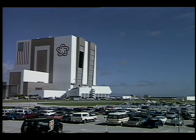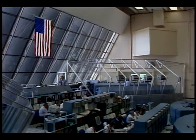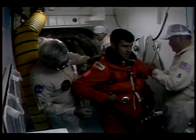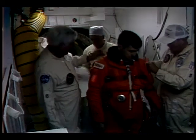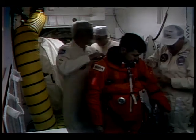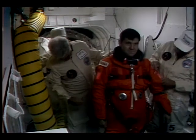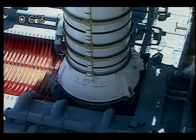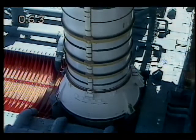The flight crew will be making communications checks with the test conductors here at KSC and also at Mission Control. They'll be talking to the flight controllers there. MS1, loud and clear. MS2, loud and clear. MS3, loud and clear. MS4, loud and clear. TS1, loud and clear. Copy, have you loud and clear also, going back to air to ground 1.